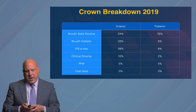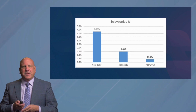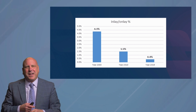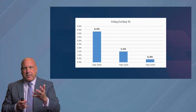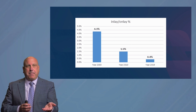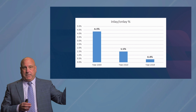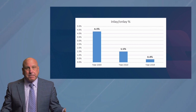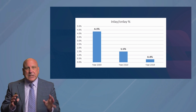One other thing that I wanted to hit, another restoration that seems like it needs to be placed on the endangered species list, is the inlay and onlay. And these are disappearing very quickly. If we look back at the numbers from the lab in 2003, you'll see that 4.3% of the restorations, that was already pretty small compared to when my dad was in dental school, when nearly everything they did pre-PFM was going to be some sort of inlay or onlay or 3/4 cast gold crown.